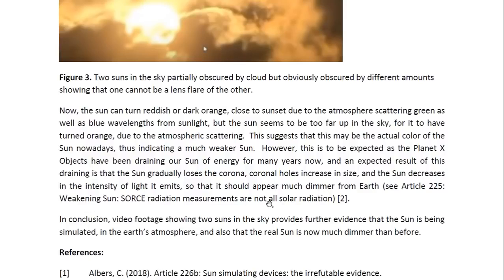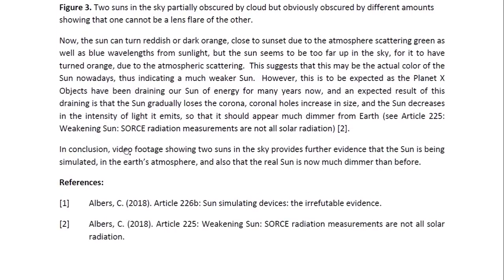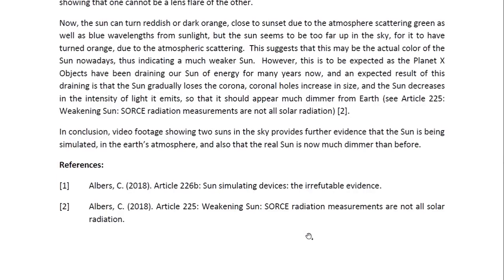Source radiation measurements are not all solar radiation. In conclusion, video footage showing two suns in the sky provides further evidence that the sun is being simulated in the Earth's atmosphere, and also that the real sun is now much dimmer than before.